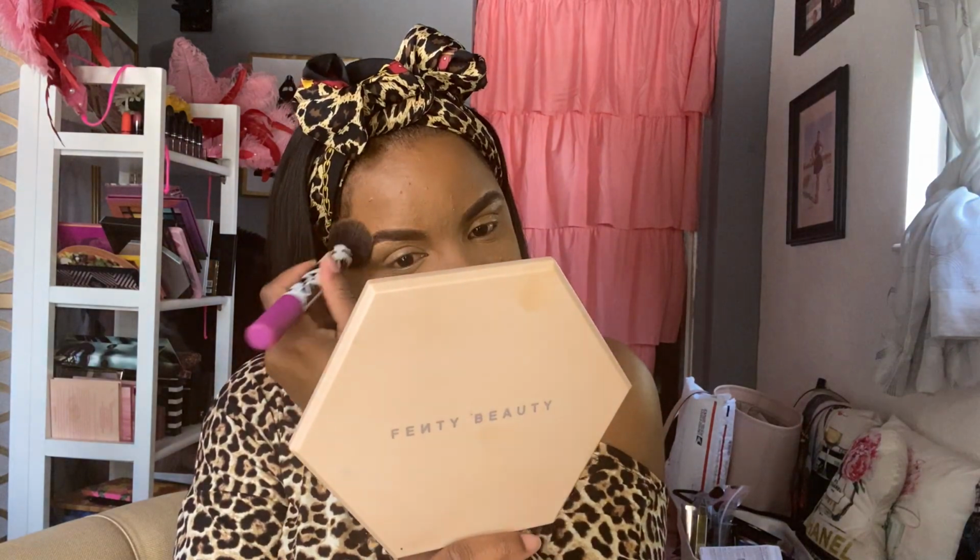I didn't buy anything else from Rare because I'm not really a liquid blush girl. I have tons of lipsticks. I'll take everybody else's word for the lipsticks. It's not a big deal to me. But the foundation and the concealer to me is like the big issue.